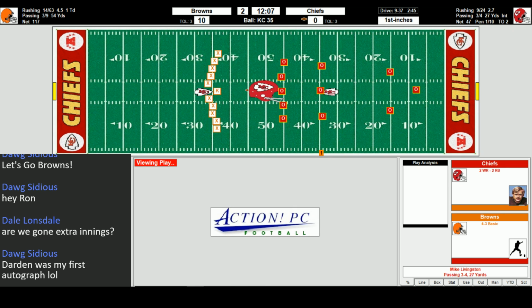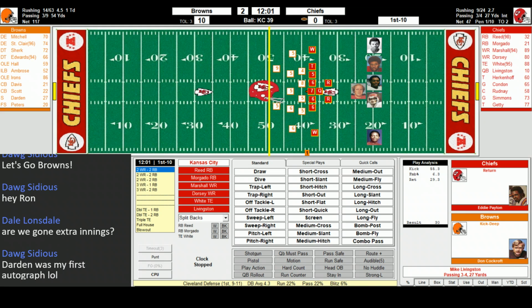Turnover's hurt, okay? Cockcroft gets it away. Payton at the 9-yard line. Short kick, 20, 25, 30 to the 39-yard line before Scott makes the stop, and Kansas City starts from there.